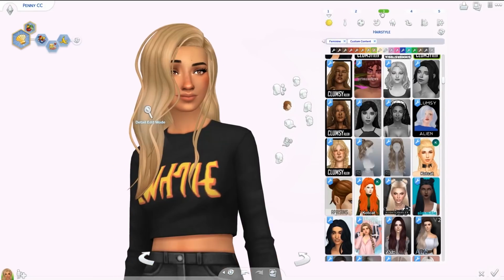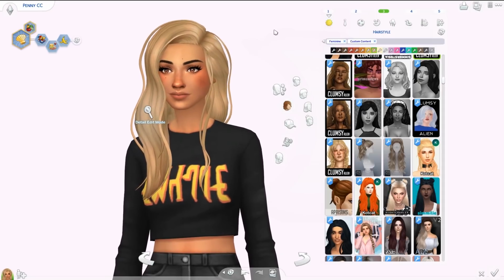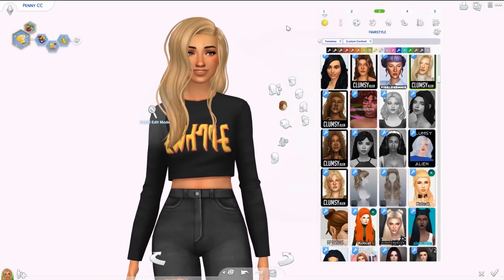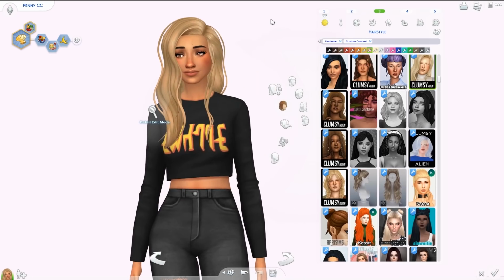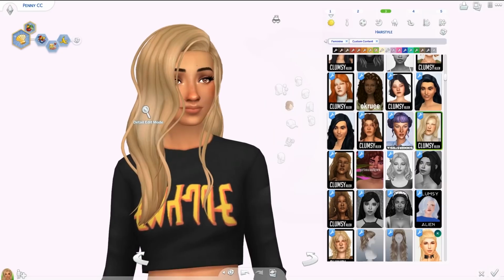Next up is the Andromeda hair. I cannot pronounce this name, but whatever, you get the point. This is by Clumsy Alien, one of my favorite CC creators at the moment. Very realistic, almost straight hair. I like it a lot.